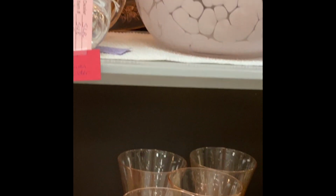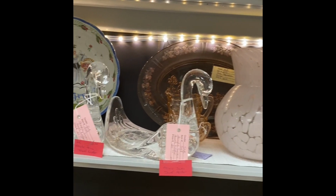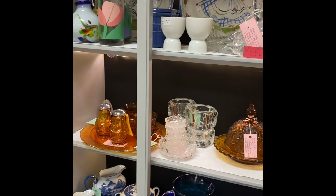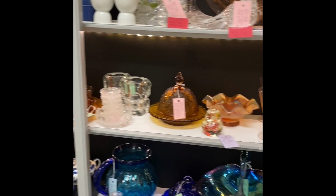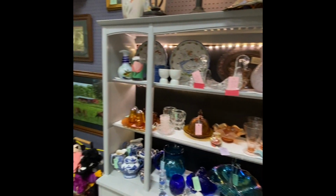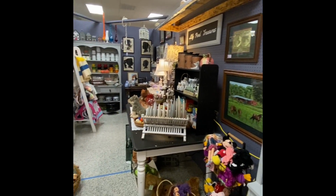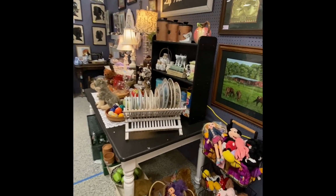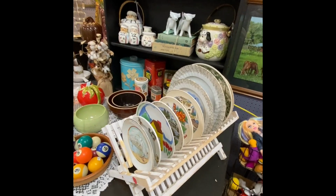There's some uranium glass and more glass, and Sharon, oh, look at that swan. She has a gift as well for just knowing how to display things where you just want to walk through her shop and browse and find little treasures. That's why it's called Lily Pond Treasures. And then even this little plate display.